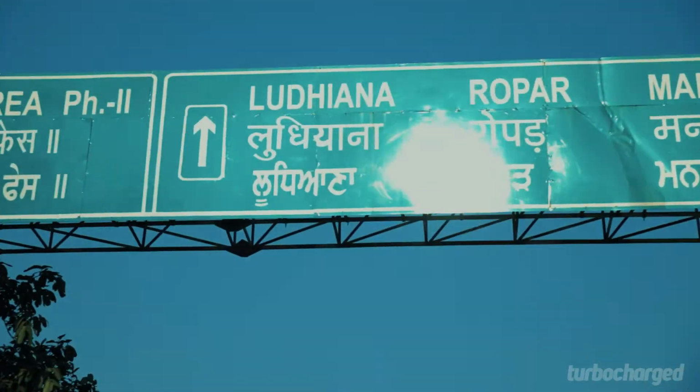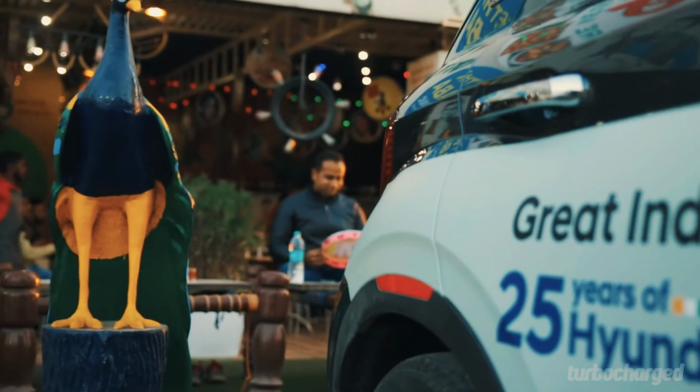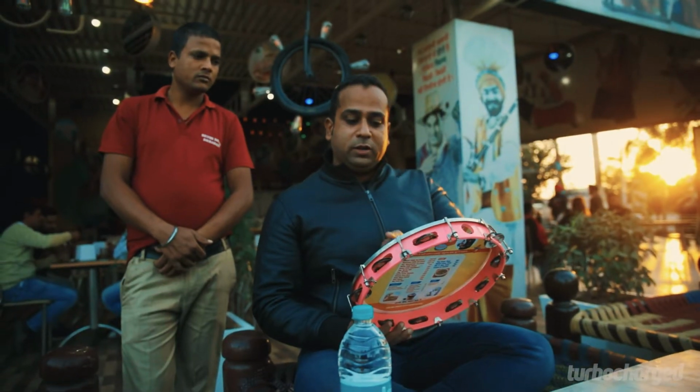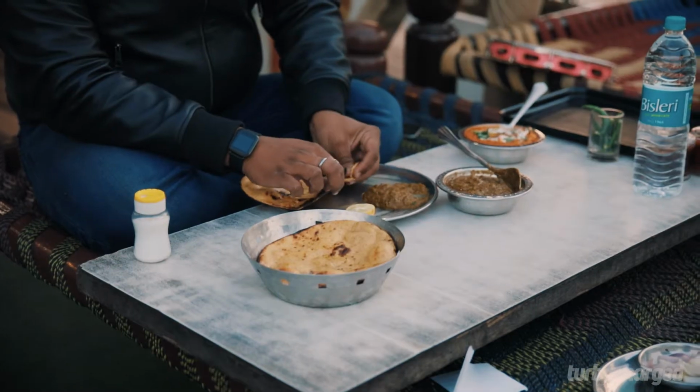And then it was time for some food. The Venue is also equipped with Hyundai's BlueLink connected technology that helped me navigate to a food joint that was clean, hygienic, and of course popular as well. Food at a dhaba is pretty much the essence of a road trip in North India, and I just had to stop by for some lip-smacking makke ki roti and sarson ka saag and paneer.